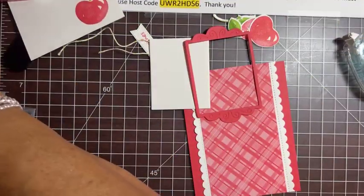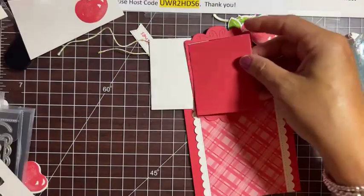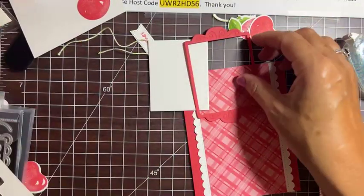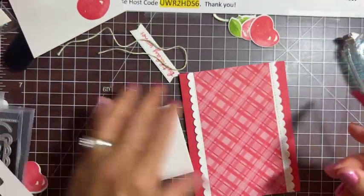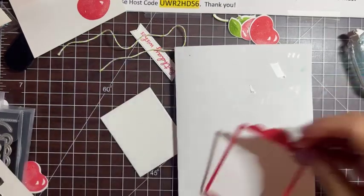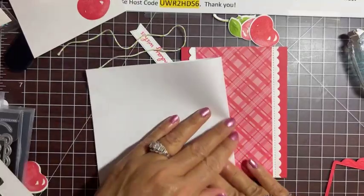Okay, great. All right, now that die I showed you before, that little picture frame die, I cut 1 piece out of the Sweet Sorbet and 1 piece out of the white. And then I have the other sides that I will save for another card. You can see how these punched out like that. So I'll save this part for another card for the future. And then I'm just going to glue these down.